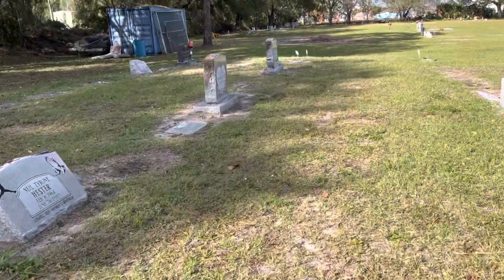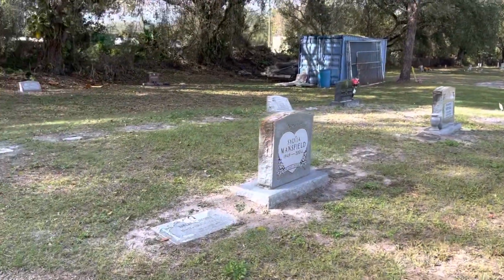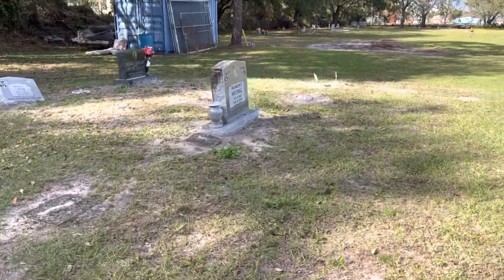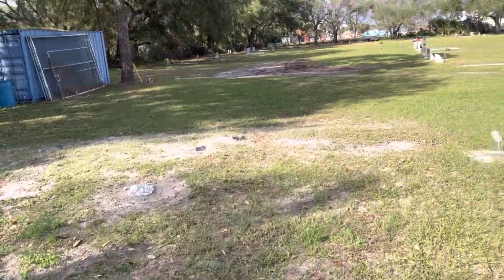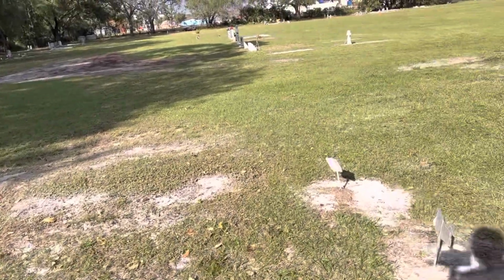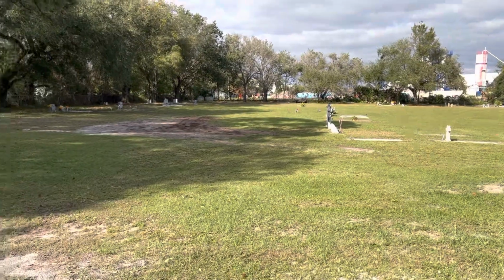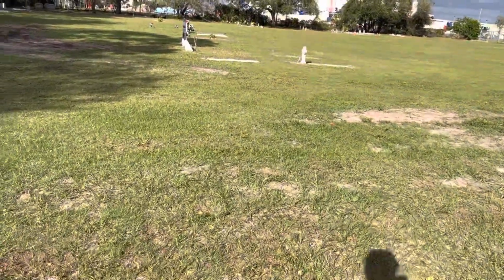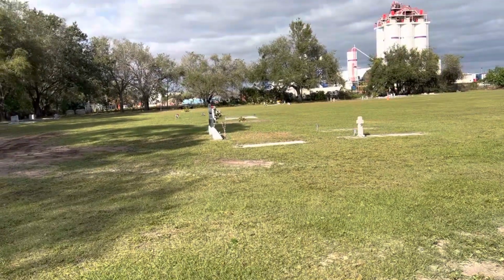So, I guess maybe, what are they going to do? Find a way of taking care of it? I don't know. But you've got some graves that go all the way in the back over there, and we'll go out and take a look. But yeah, there's not much to this cemetery.